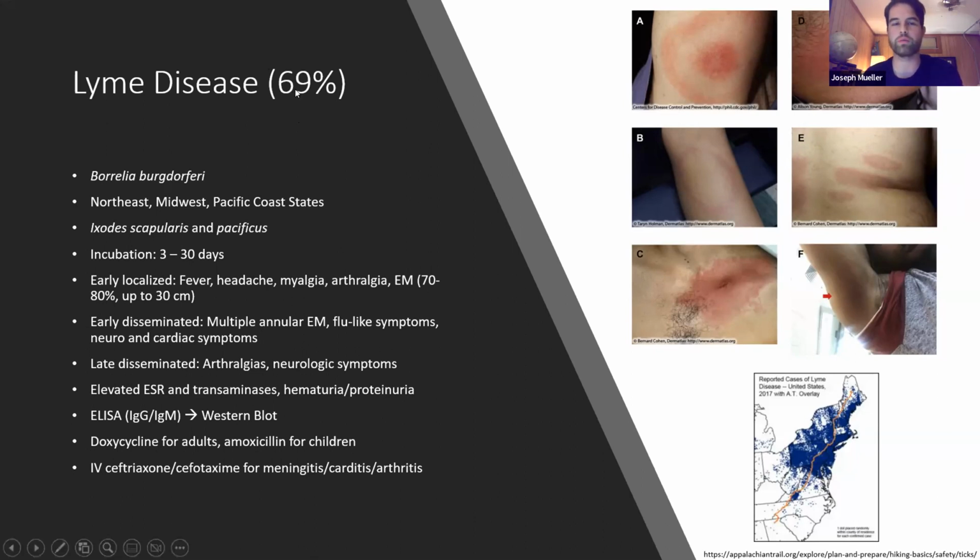So Lyme disease, again, accounts for about 70% of the tick-borne illnesses, caused by Borrelia burgdorferi, in the Northeast, Midwest, and Pacific Coast states. The Ixodes tick has an incubation of about 3 to 30 days, and the stages are ones we're all pretty familiar with: fever, headache, myalgia, arthralgia in the early localized stage. And then you have that classic erythema migrans rash that we can see in our image to the right. This is found in 70 to 80% of patients and can be up to 30 centimeters in diameter.